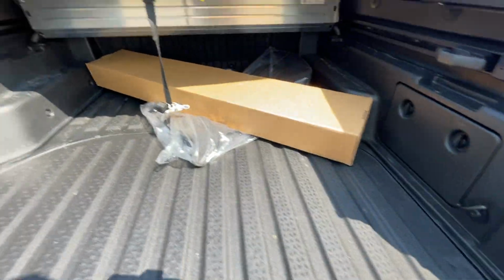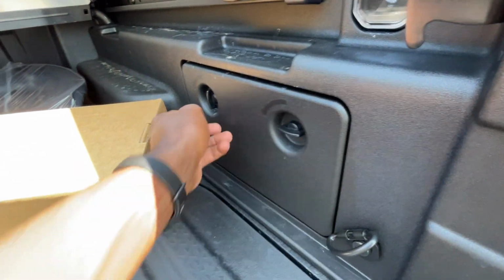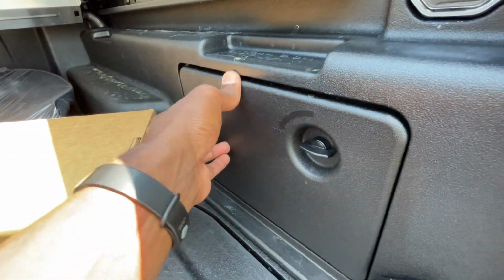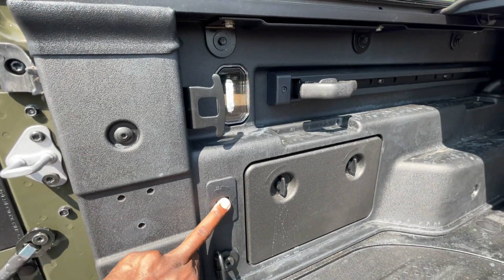Let that down. Ample space back here. You can see we have the tonneau cover. You can open this up. There's a 115 volt 3-prong household plug-in. We can toggle these lights. Touch of a button there.